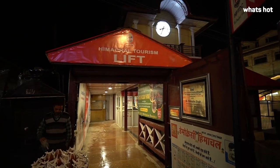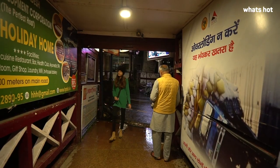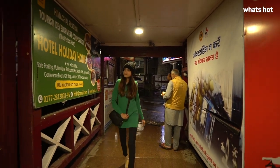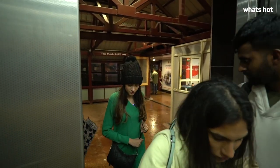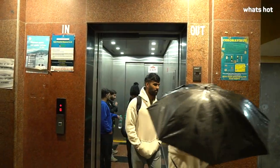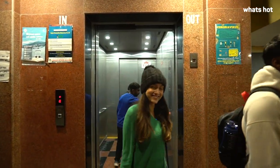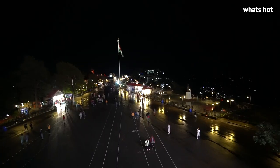And if you didn't know this, to reach Shimla's mall road, you can either walk up the steep slopes or simply take a lift. This lift takes tourists from the lower points to the top of the mall road. You'll have to purchase a ticket of rupees 8 to ride the elevator, but I recommend you definitely ride the lift at least once, as it is an experience in itself.